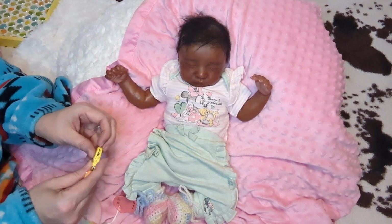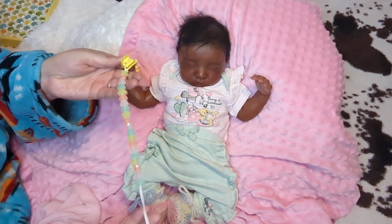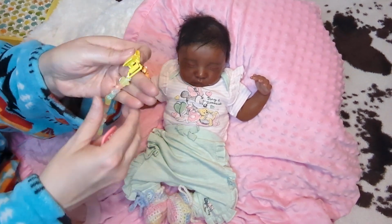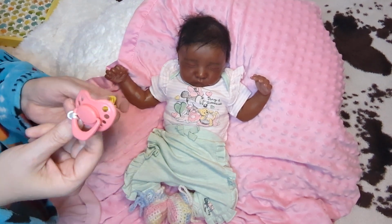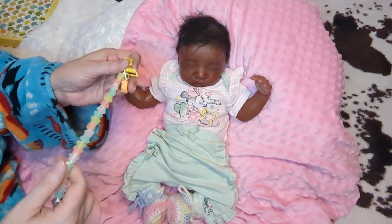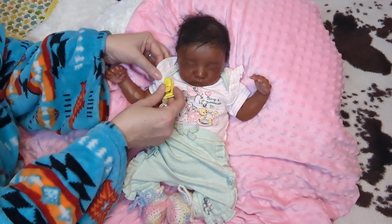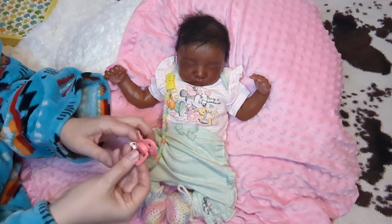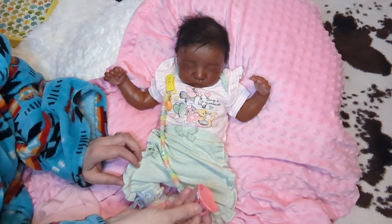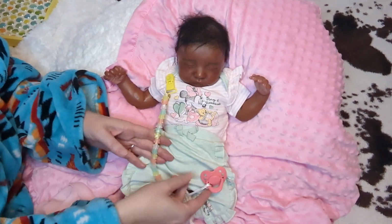And here she is. And this is the passy that came with her. I love this passy. It's got all these little star beads all over it. And I love this little pacifier. It fits her so perfectly. And these glow in the dark, which makes it so much fun. It's so cute to me. So I try to always have this with her. It usually matches whatever she's wearing because it's so versatile with all the different colors on here.